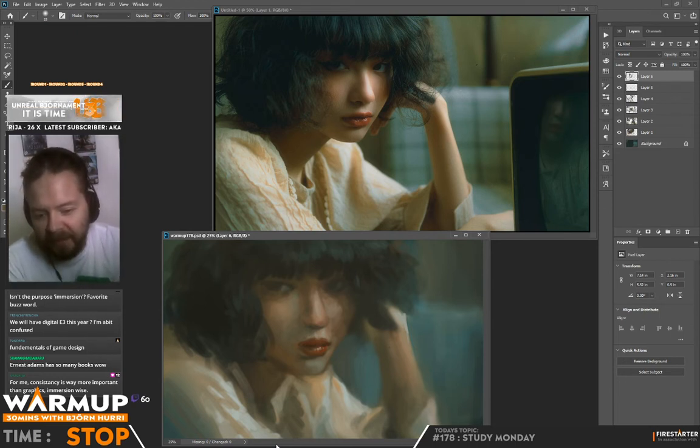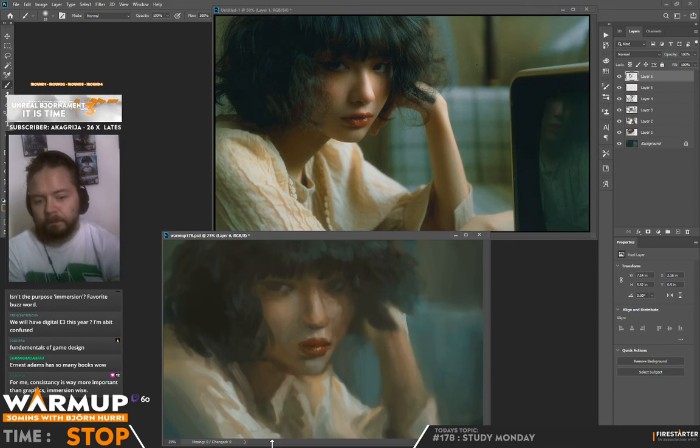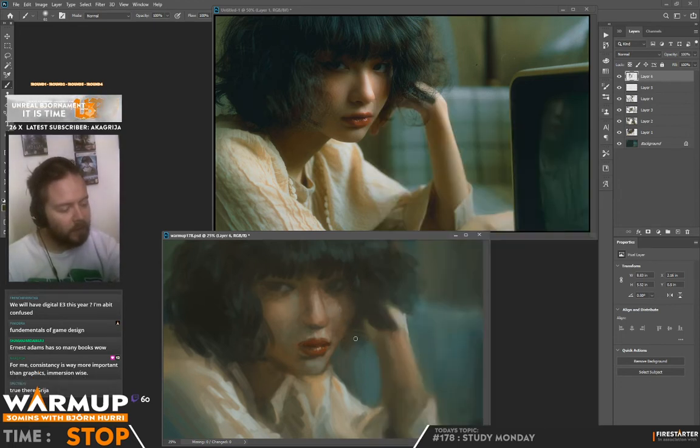Fundamentals of Game Design. Yeah, there we go. French, most likely, yes. That's the trend currently.